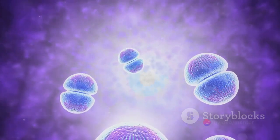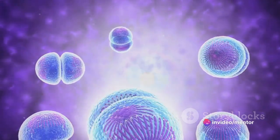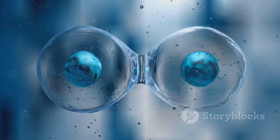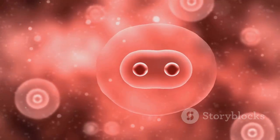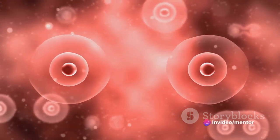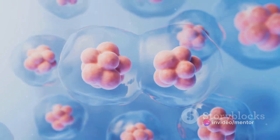Then we have the grand finale, mitosis. This is where the magic happens. The cell, like a master magician, divides itself into 2 identical daughter cells. This act is further divided into sub-stages, each with a unique trick. First, the chromosomes condense. They then align themselves in the middle of the cell, separate and move to opposite ends. And finally, the cell splits into 2. Voila! 2 identical daughter cells.